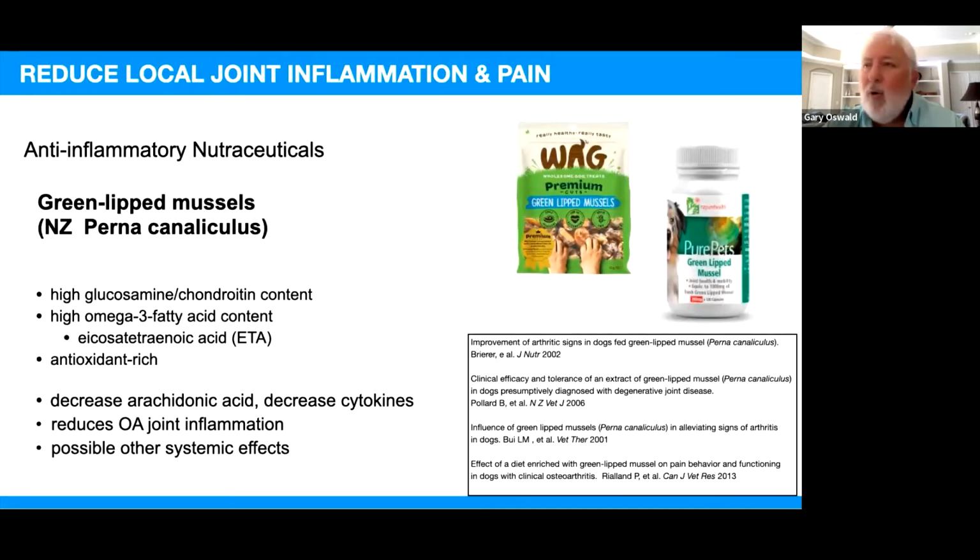Another anti-inflammatory nutraceutical that gets a lot of attention is green lip mussels, both in humans and in veterinary medicine, specifically the New Zealand Perna canaliculus green lip mussel. Again, very high in both glucosamine and chondroitin, so your chondroprotective, but also very high in your omega-3 fatty acid content, which is nice. And some other antioxidants or antioxidant molecules are contained within these nutraceuticals as well.